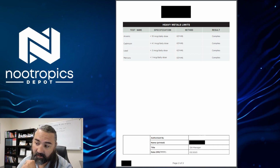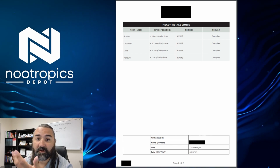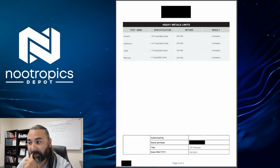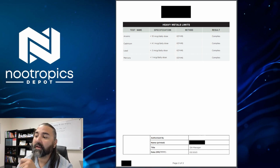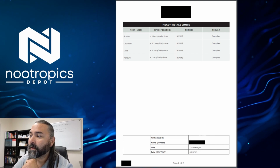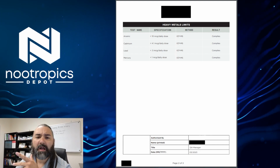ICP-MS is not a method, it's an instrument, right? This is the oven and cookie argument all over again, right? It's not a method, it's a methodology, or it's an instrument. It's a way to make measurements. The result here is merely "complies."